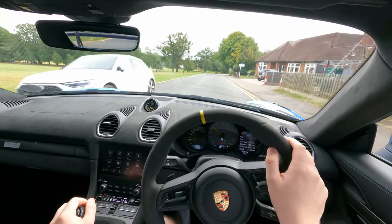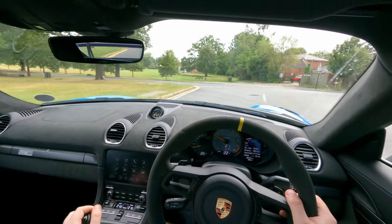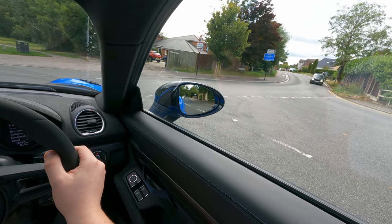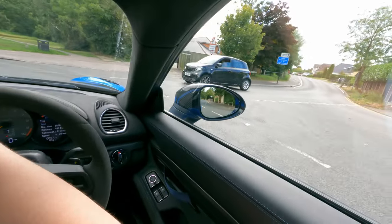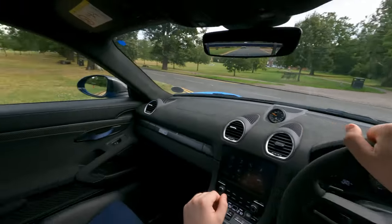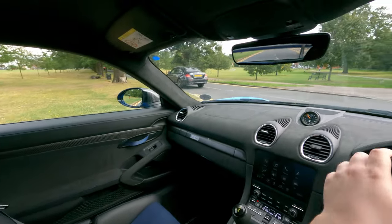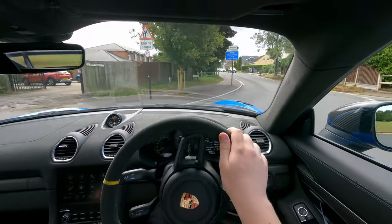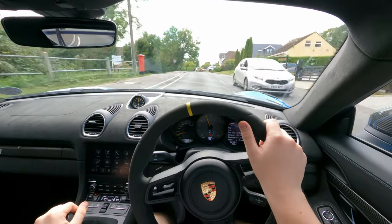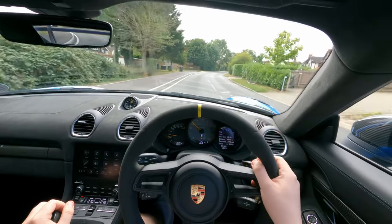I'm so excited and thankful for the opportunity of driving this thing, because it's such a lovely, lovely piece of kit. I'm gonna turn around here at some point. It's quite a bit of traffic as always on these bloody roads. Let's go this way. Incredible machine. Incredible machine.